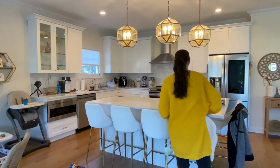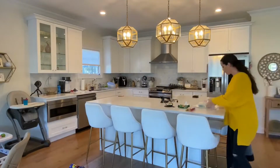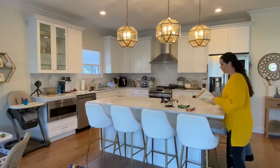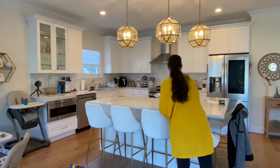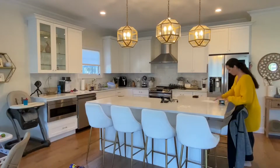So I'm just gonna quickly clean up the kitchen area, just remove everything off the surface, put everything away. It's kind of like a catch-all on the counter. And I just want everything put away where it should be.